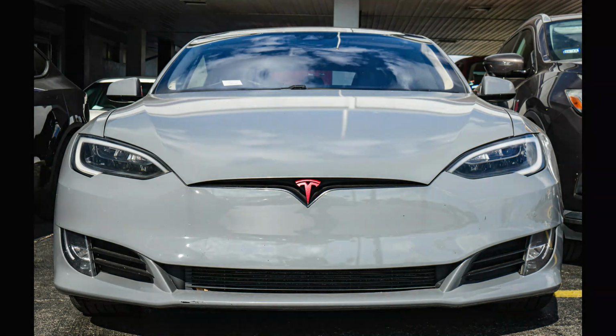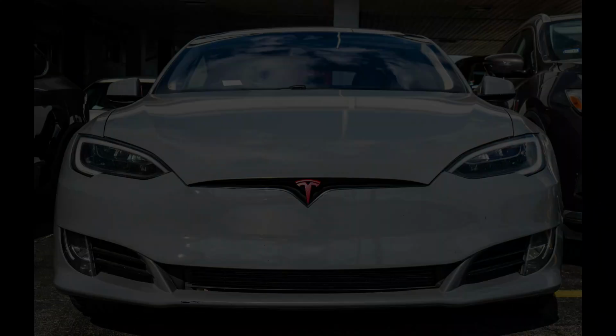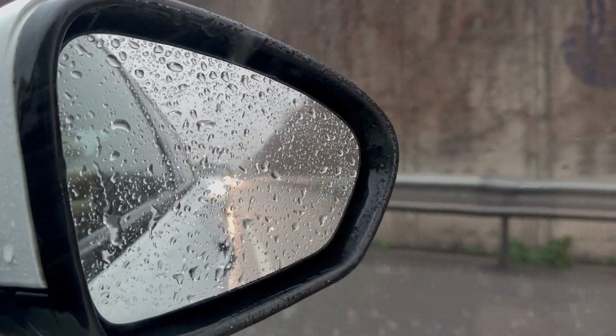As far as options go, we chose the pearl white multi-coat paint, which looks absolutely stunning with its smooth curves. The car kinda gives off a stormtrooper vibe, especially with the black tinted windows and the crisp white exterior. And while it used to be a free option, the only free color now is the new stealth gray.